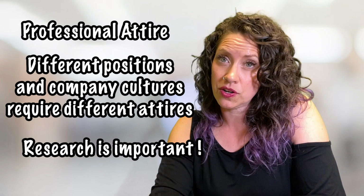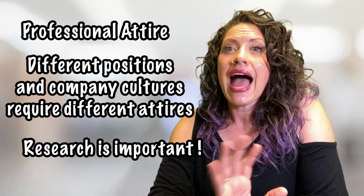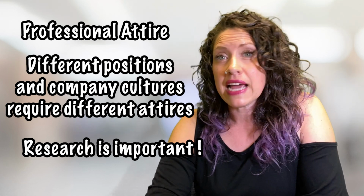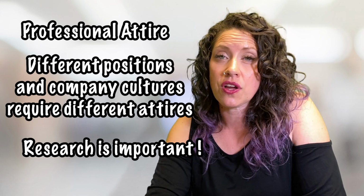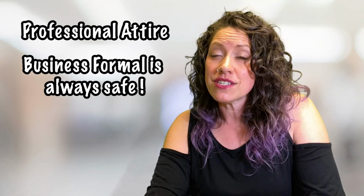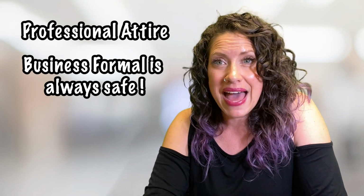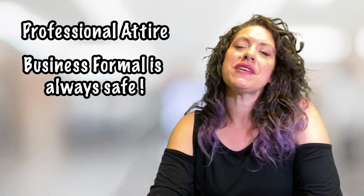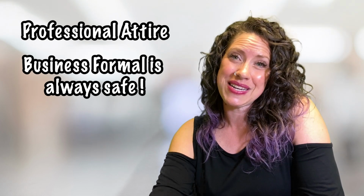You want to do your research and really understand how you should be dressing for your interview based off of the type of position and the company, organization, and culture. When in doubt, dressing in business formal, like a business suit, is always a safe bet. It's better to be a little overdressed than to be underdressed, especially in an interview situation. We've provided additional resources in the Professional Advantage Academy for you to review professional attire.